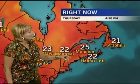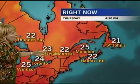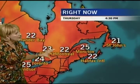Down east, that's not the case. 21 degrees in St. John's. They've got a north-south trough that is situated right along the Ontario-Quebec border. It is pushing eastward. It's going to be bringing most of the precipitation to southern Ontario and southern Quebec, but as it heads further into the Maritimes, it'll weaken. So the weekend's looking a little bit drier with some sunny breaks and the odd chance of showers in the Maritimes. 21 degrees in Winnipeg right now.